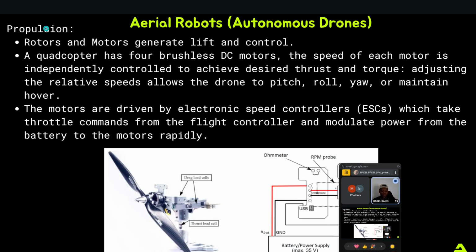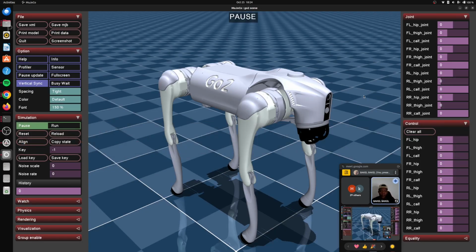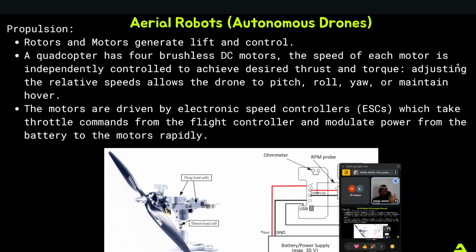Propulsion is actually actuation, how to move it. The only reason I'm using propulsion here is propellers. When you talk about propellers, you liken it to propulsion. Else, it's the same thing as actuation. For the actuation of a drone, you look at this one, you send motor signals and it moves a certain way. But the propeller is continuous.